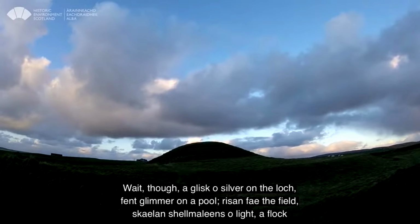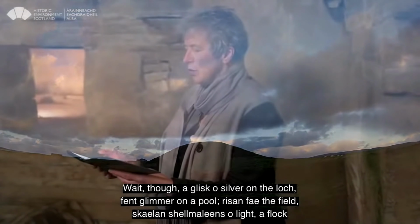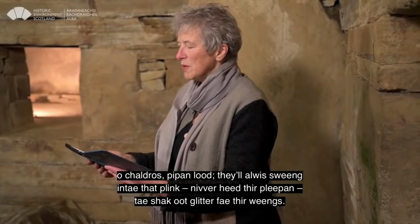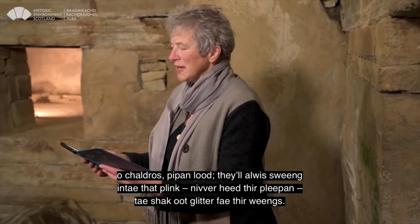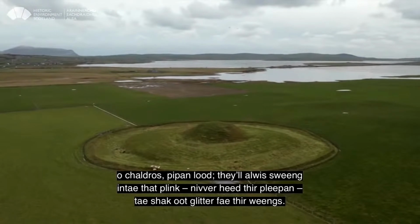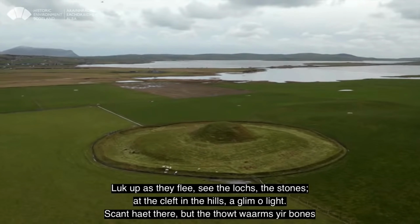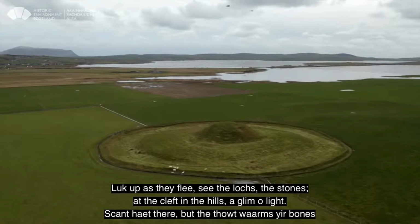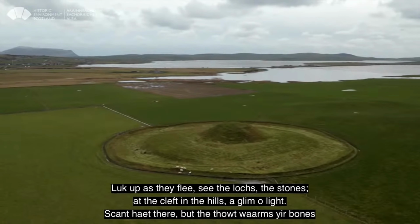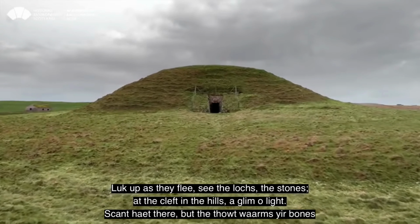Wait though, a glisk o' silver on the loch, faint glimmer on a pool. Rising from the field, scaling shell malines o' light, a flock o' chaldros, pipe and lute. They'll always swing into that plink, never heed their pleeping, to shack out glitter for their wings. Look up as they flee, see the lochs, the stones, at the cleft in the hills a glim o' light. Scant heat there, but the thought warms your bones.